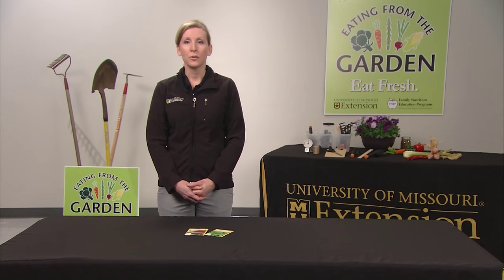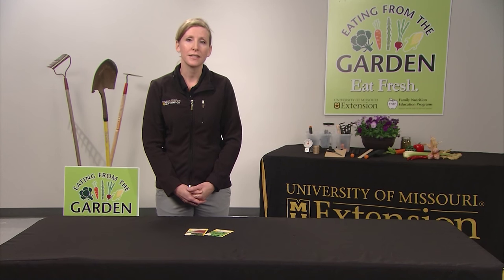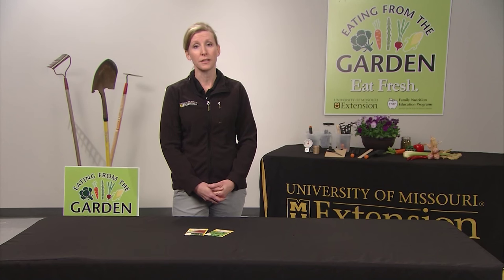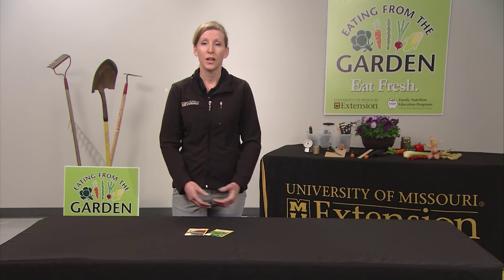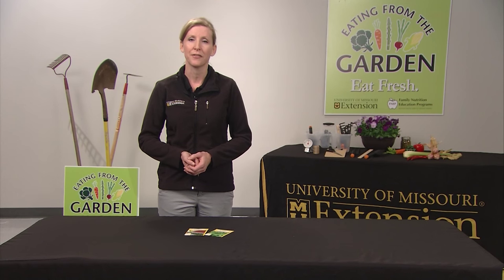Seeds that are planted too close together may not get enough light, water, or nutrients, so they won't produce very well. Large seeds like beans or corn are fairly easy to space, but small seeds are more difficult to handle. You may need to thin or pull some of the seedlings or young plants after they begin to grow. Now, row spacing is important for the same reasons as seed spacing.